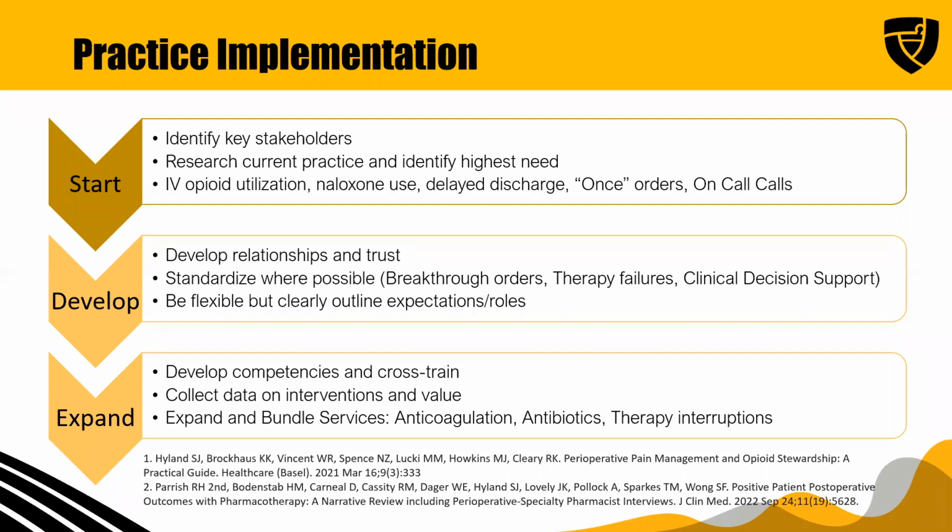You want to develop relationships and trust of what stakeholders have interest in this improving. Is it anesthesia? Is it nursing? Is it finance because patients are not being able to be discharged at the expected time approved?